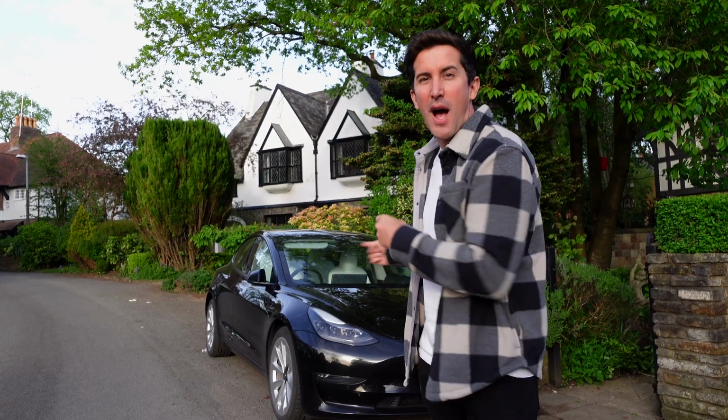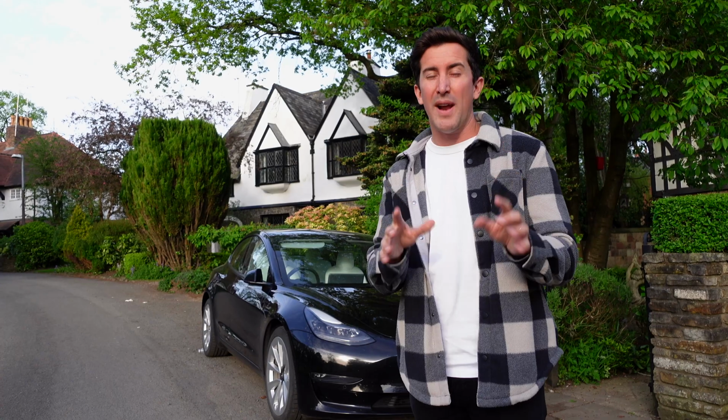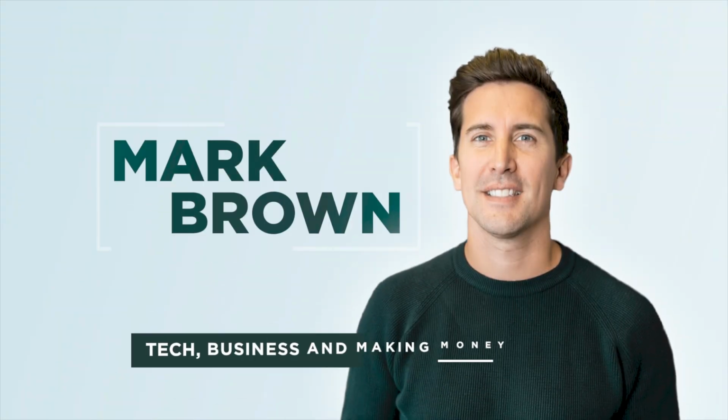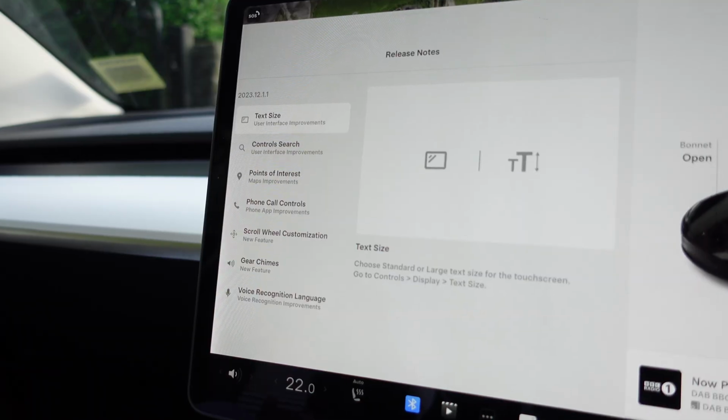It's Tesla software update time again. It's 2023.12.1.1. There are a ton of new features in this update, plus a few little hidden ones. So let me show you. There are a ton of brand new features this time.